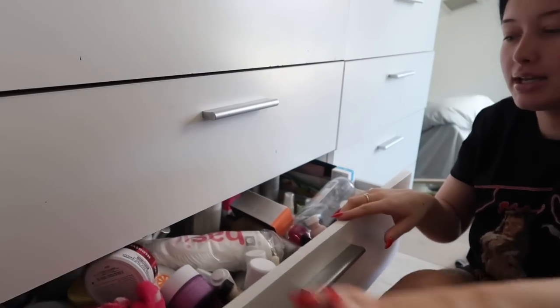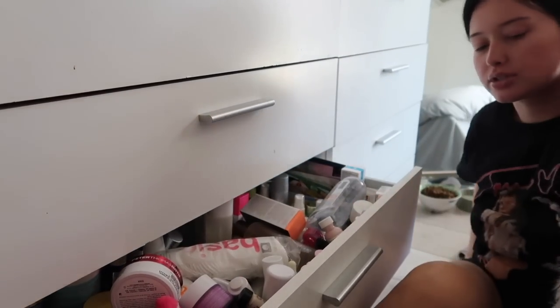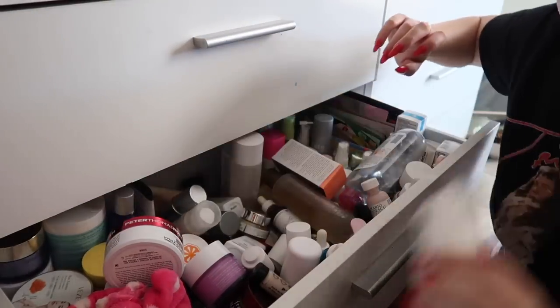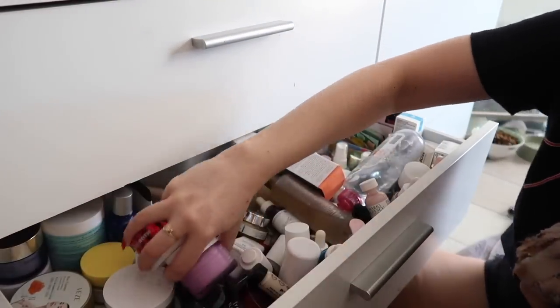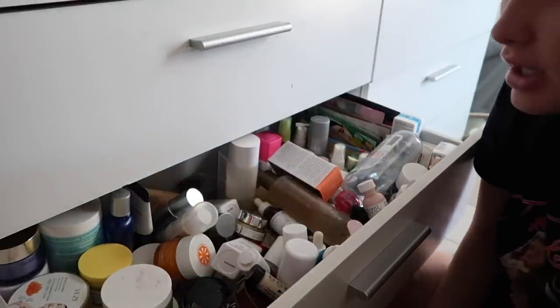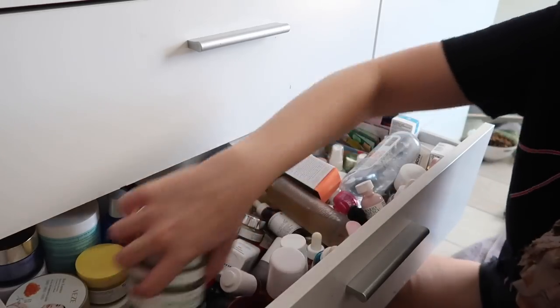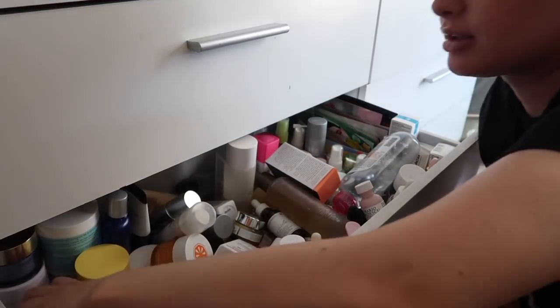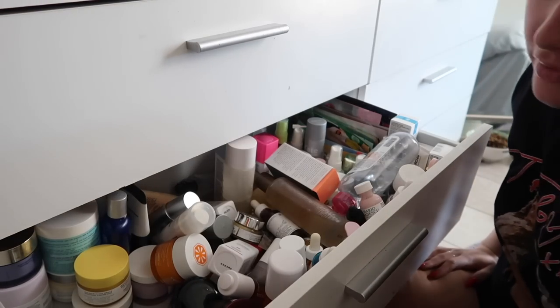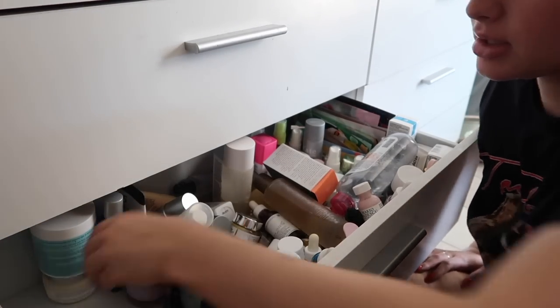Let's start to organize it. Because I like to have it organized in sections, we need to take everything out first. I'm just gonna start taking things out. I think that's the best option, to just take literally everything out, and then reorganize it. Because there's a lot of things. I also have to get rid of some of the stuff that's in here. Either I don't use it, it's empty, or it's expired.